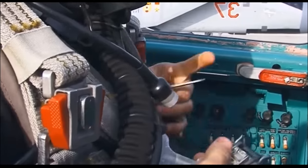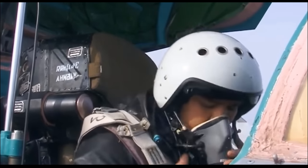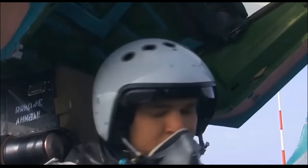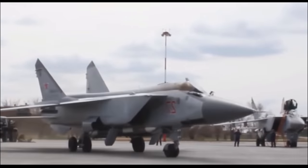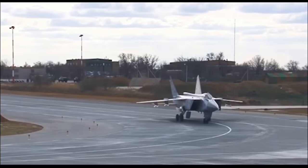The Mikoyan Mig-31 was designed by the Mikoyan Design Bureau as a replacement for the earlier Mig-25 Foxbat. Therefore, the Mig-31 is based on and shares a large degree of design elements with the Foxbat. The single-seat Mig-25 could achieve high speed, altitude, and rate of climb. However, it lacked maneuverability at interception speeds and was difficult to fly at low altitudes.